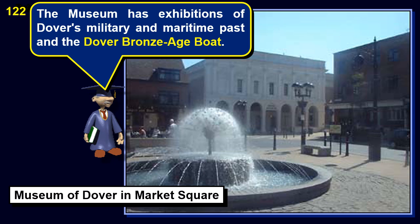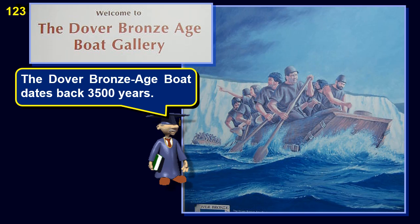This is the Museum of Dover in Market Square, behind an impressive Victorian facade in the marketplace. This museum houses exhibitions of Dover's military and maritime past as well as the original Dover Bronze Age boat that dates back 3,500 years.